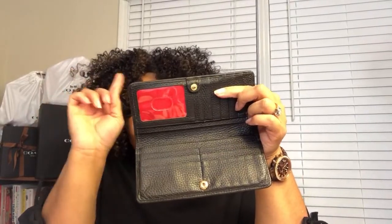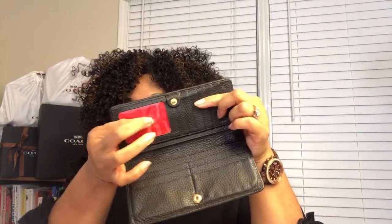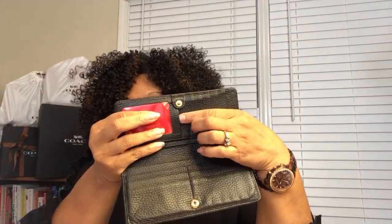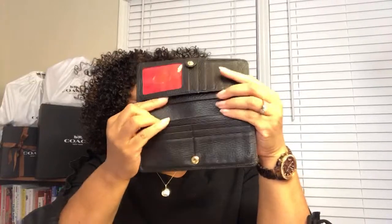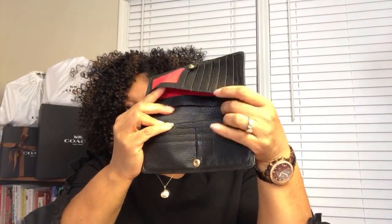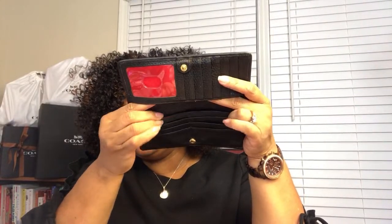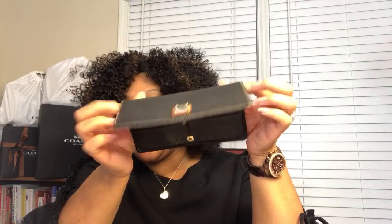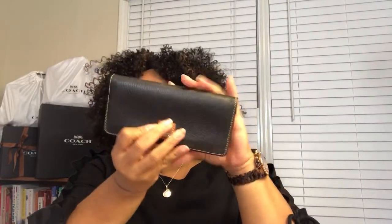Dooney doesn't do it in all of its wallets, but the majority of them, you have an opportunity to get your finger in there to kind of advance the ID out if you need to hand your ID to someone. It has a dual slip option at the top, and then the bottom has a slip along with card slots and a snap. I think I'm going to go back to this because right now I figured out a different way to manage my travel receipts. So I think I could go back to this for a while.